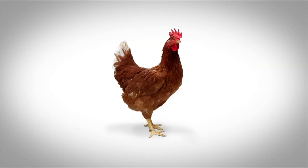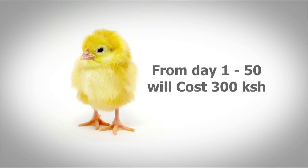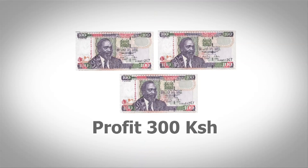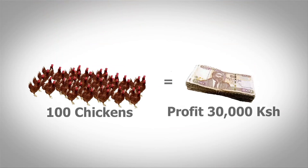Broiler chickens are a good business, and Samuel can make a lot of profit if he does it right. From day 1 to day 50, it will cost about 300 shillings to raise each chick until it's ready to sell. You can sell a bird at 50 days for about 600 shillings. That's a profit of 300 shillings per bird, or 30,000 shillings in 50 days for 100 chicks.